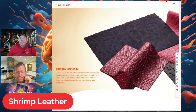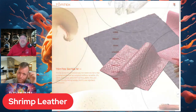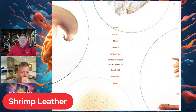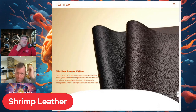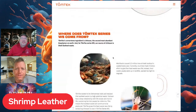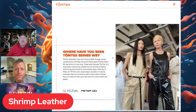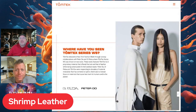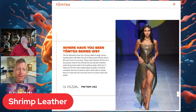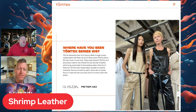Yeah, some of it looks good, but I haven't seen it really on a jacket. Click on samples. What is samples? Is it to order samples? Yeah, anybody here can go on the Tomtex site and order samples. There are no pictures there, it's just an order form. Oh, here we go. Hey, it looks good. Nothing they've produced that I think I would wear, but hey, obviously it's endless, unlimited possibilities.